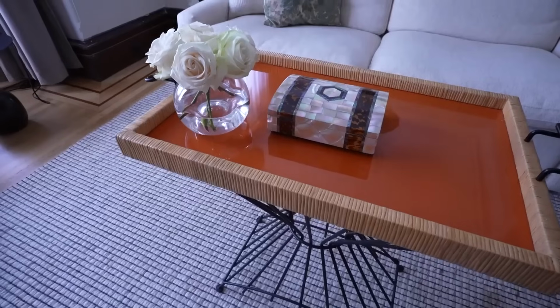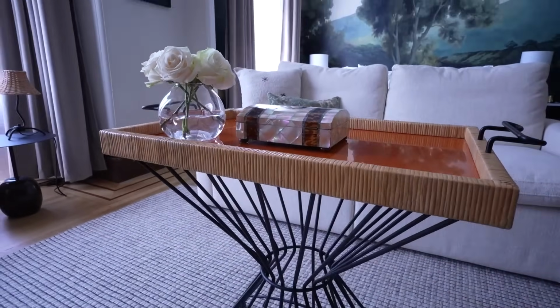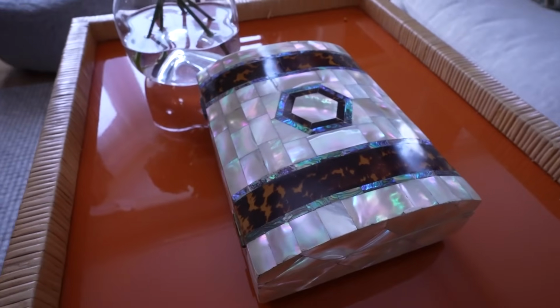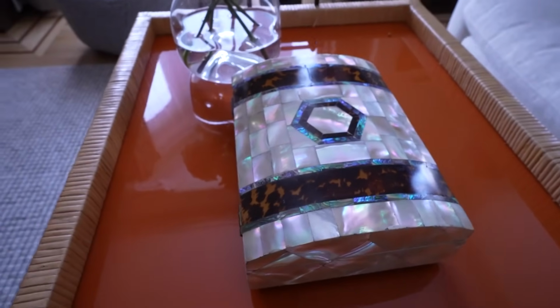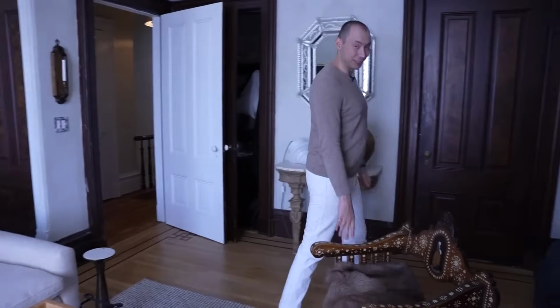Pop them on there and then you have your coffee, your tea, your biscuits, your cakes, whatever you need. And so I love that. I love the orange. I think it really warms up the space, which is important. And yeah, I love it. So this was my best find ever, this chair.